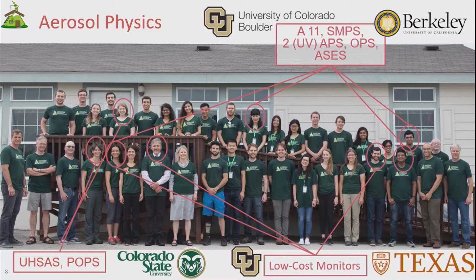the analyses. So we had several teams measuring aerosol physics, so size distributions, concentrations of particles, and their dynamics over time, ranging from 1 nanometer to 20 microns, different locations around the house. And you can see the logos of the institutions that were collaborating on bringing their instrumentation.